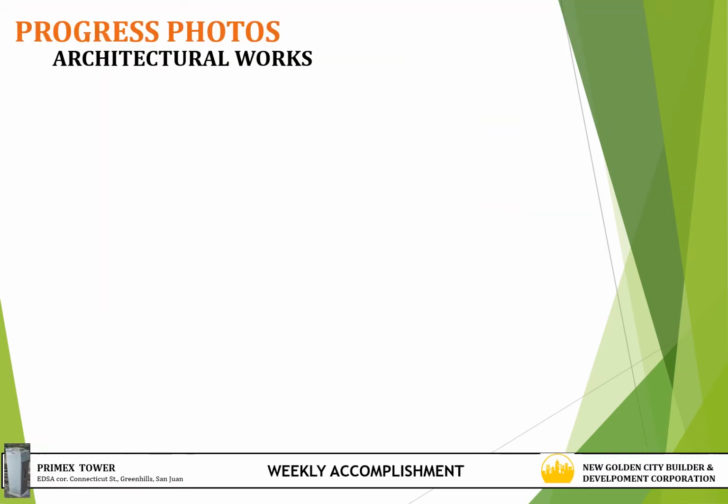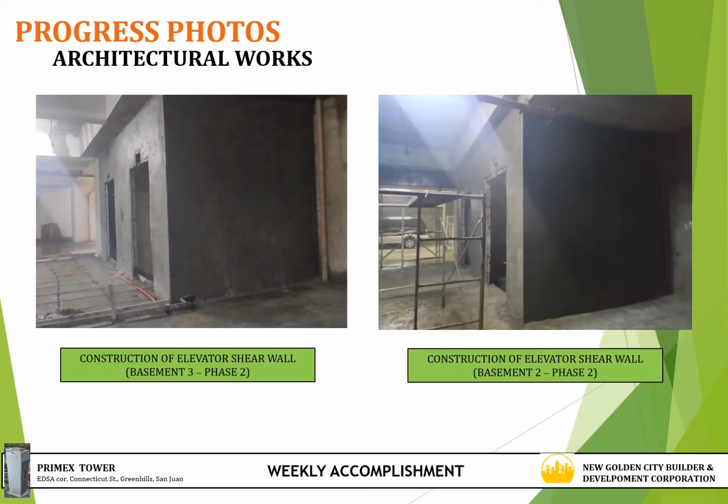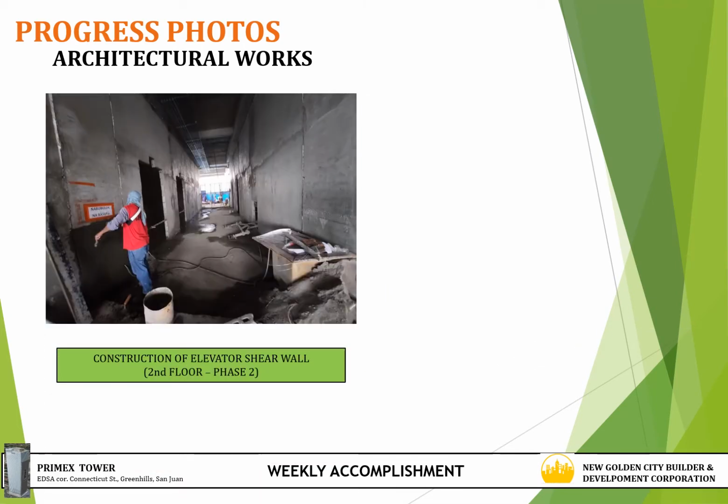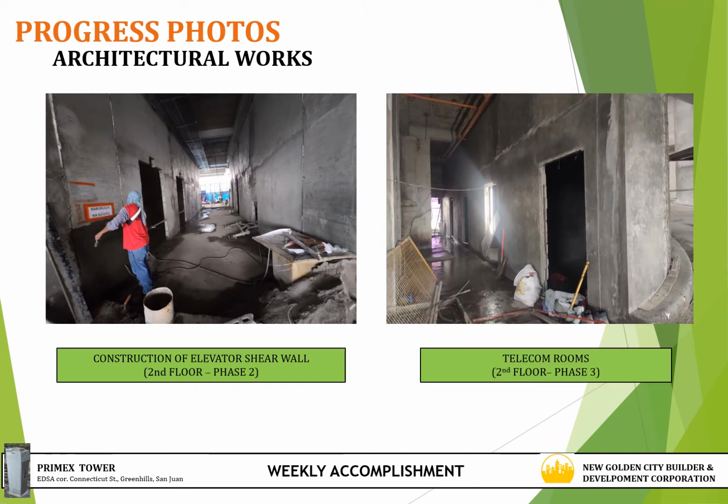CHB laying and plastering of stair 1 and CR at third floor. Progress photos for architectural works: construction of elevator shear wall at basement 2 and 3. Progress photos for architectural works: construction of elevator shear wall at second floor, and plastering of telecom rooms at second floor.